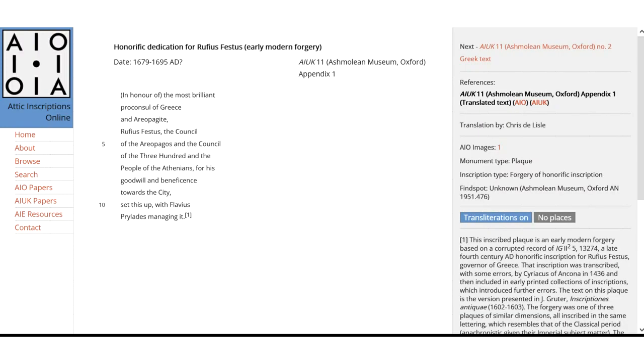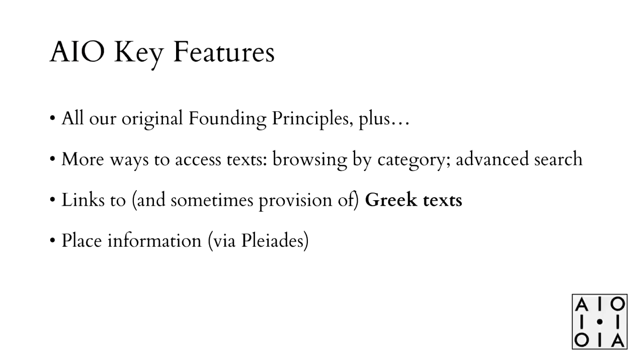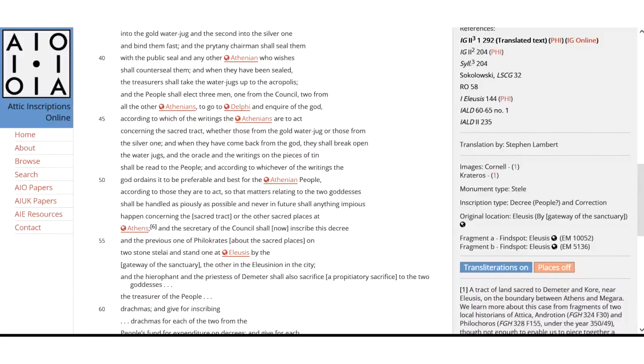In cases where we ourselves have produced an edition of a text, then we host that Greek text on AIO itself. So here's a slightly unusual example, a 17th century inscription, a fake inscription, now in the Ashmolean. We've got the English translation and notes, as with the regular entry, but the Greek text, because it's our own edition of the Greek text, is hosted on AIO. We've added place information via Pleiades, so someone who wants to know where Athens is, where Delphi is, where Eleusis is, can follow those links from the inscription entry.